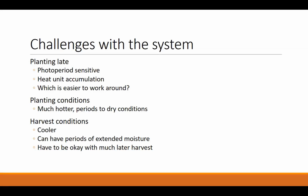But in this regard, most of our crops have a hard and fast set line that they have to get to before they can go reproductive. And if we don't meet that hard and fast line, we could potentially not get there, and it would not be any fault of ours, just the year.